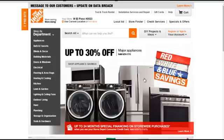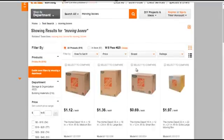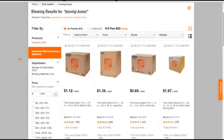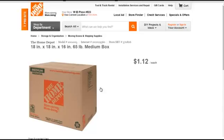We have a ton of these on hand. A reason we choose Home Depot: I actually tend to like Home Depot's boxes slightly more than Lowe's, but there's also a Home Depot much closer. My personal favorite box is this medium box, the 18 by 18 by 16. As you can see, they're $1.12 each.